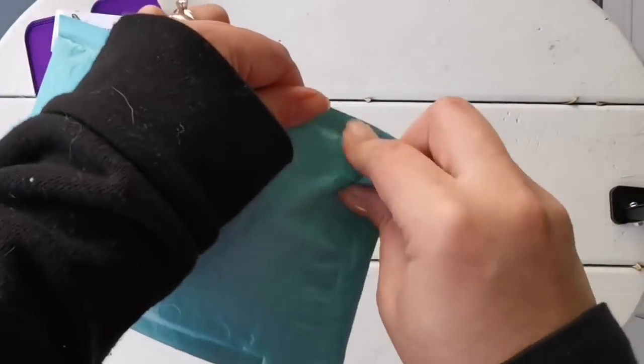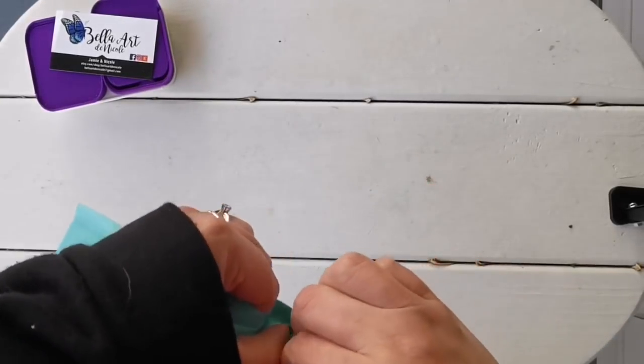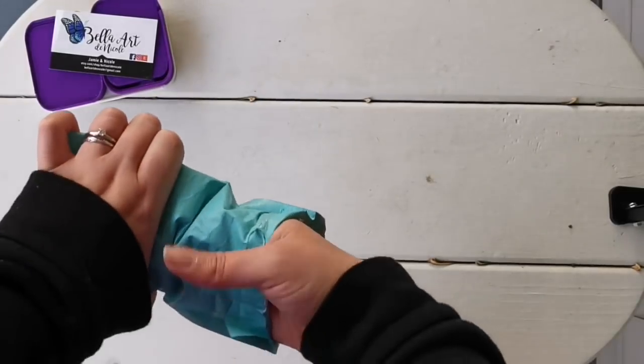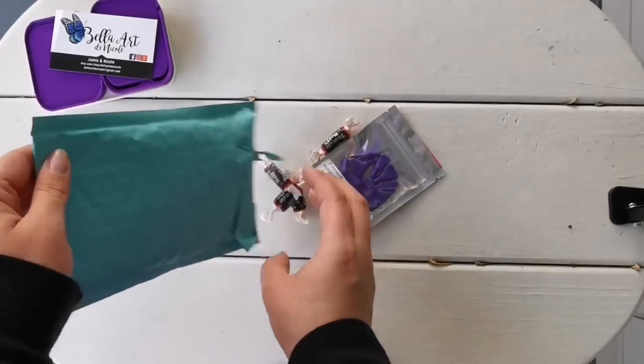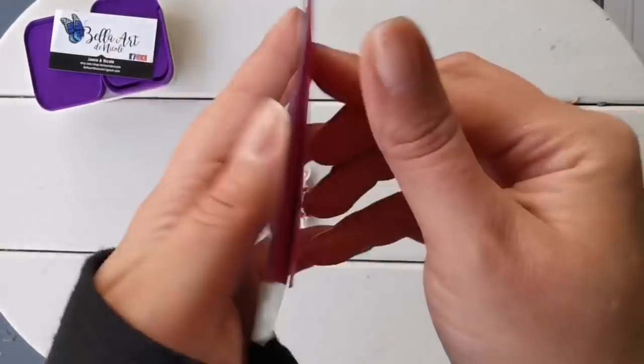Sorry, y'all. I'm not used to having to bend over this far. All right, hold on. There we go. What do we get inside here? There is, ooh, very nice. Tootsie Rolls. And then curved multi-placers.